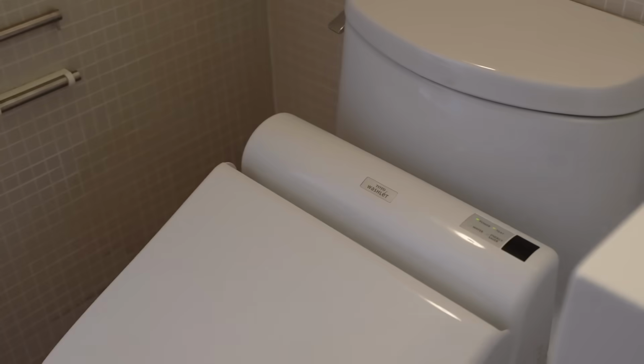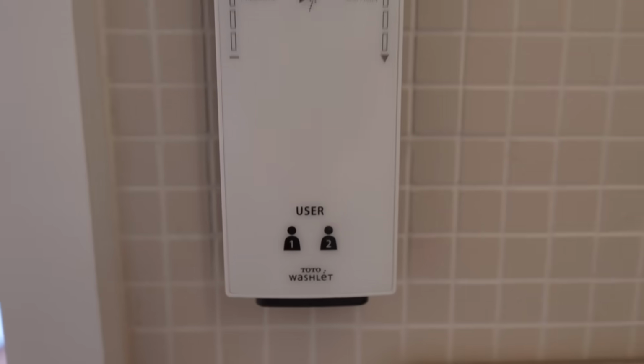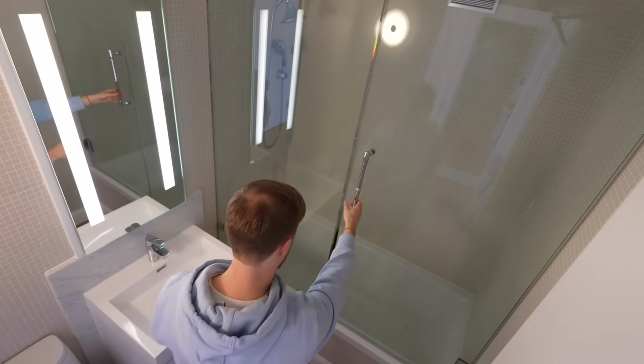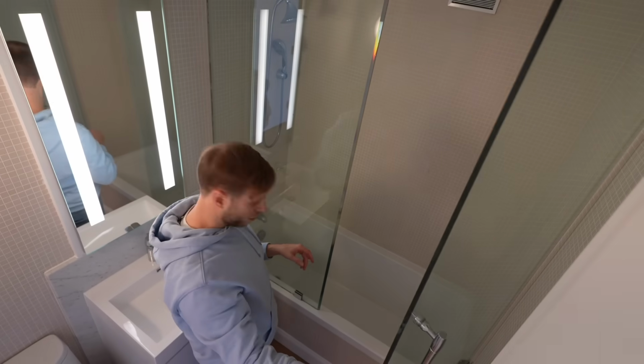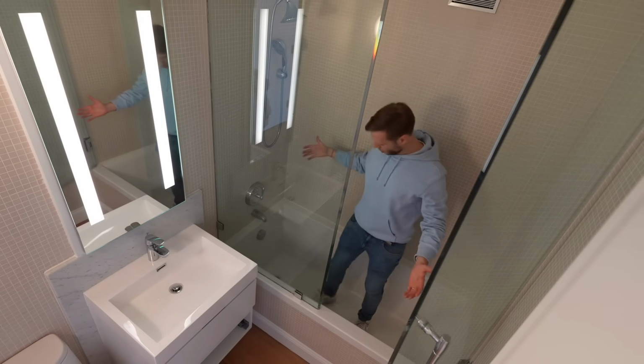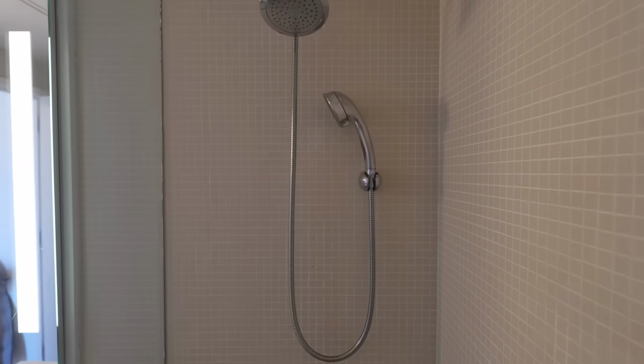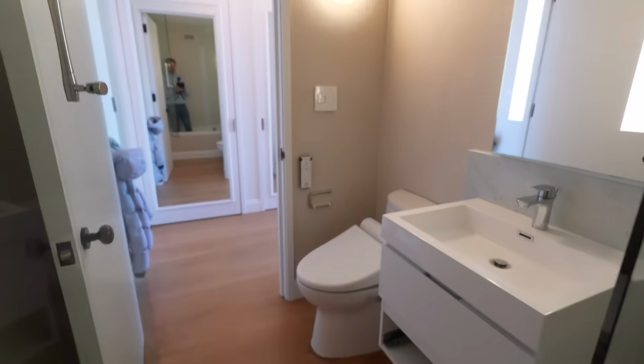Speaking of which, this is a super throne. You can even program it with your own personal posterior settings. And the shower, it's got this rather large door and then you have to step up, but that's because the tub is actually really deep. This is nice. And you've got the head and the wand. Understated, but very nice.